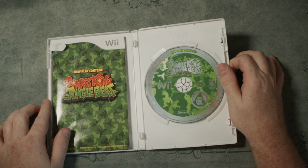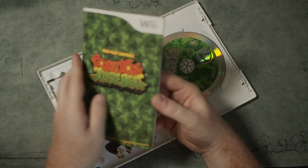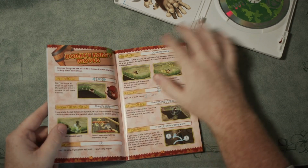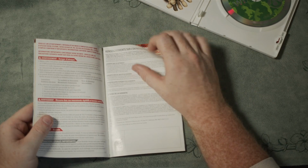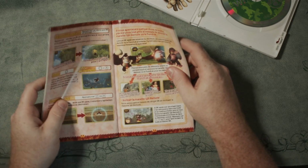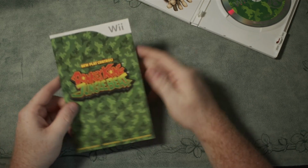In here, we got Donkey Kong Jungle Beat, and of course we got the manuals. And the main difference here being now that it's on the Wii and how you're going to traverse this world using the Wii controller as opposed to bongos. So it actually is quite a bit different than the original manual. Do we got a Spanish in the back half? We do got Spanish in the back half. So a lot of Spanish support from the bongo games. So that's super cool. All right, guys.